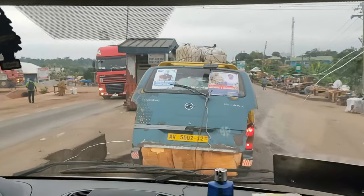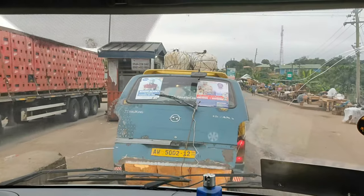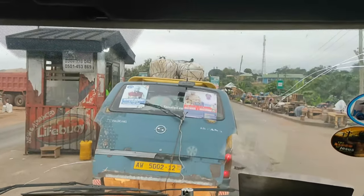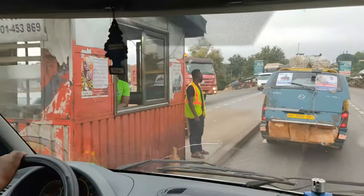So we're still on the trip, and we are closer. So we are at the towboat on our way to Accra still, and things are looking very good. So this is the trip for Trisolace, where we are sending a client's box.